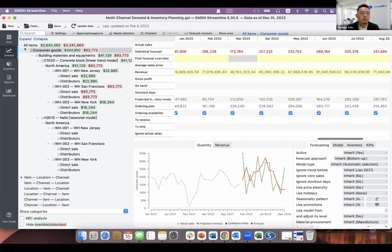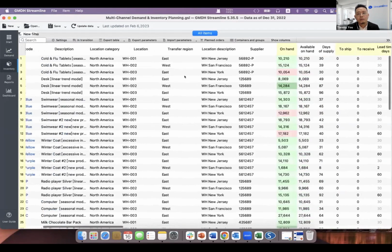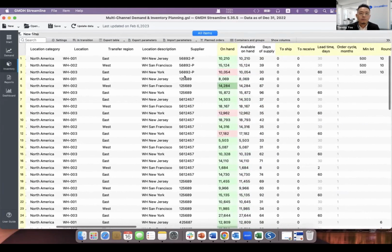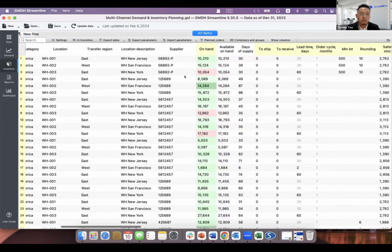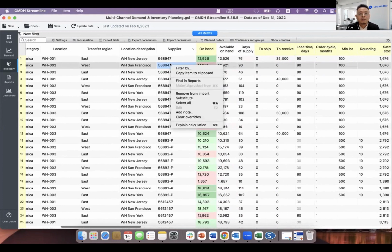And of course, we also can look at the supplier side. So we just take a look at the supply side. Suppose something has changed in the lead time and the delivery delay from the supplier, and what is the impact to our supply chain? For Streamline, we will see very quickly, in just a few minutes, what the exact impact is.